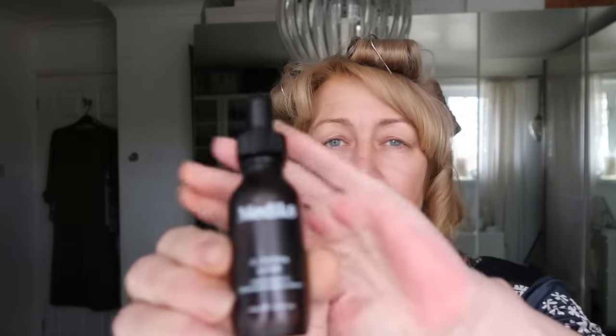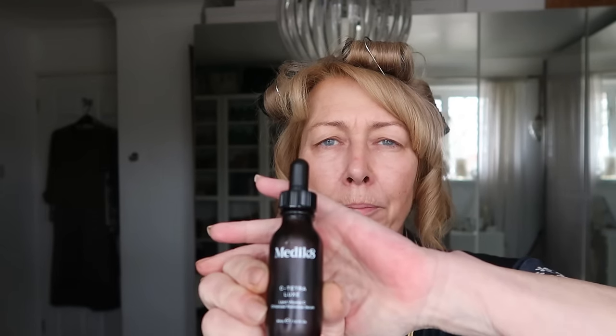I'm going to tell you about this. Let's see if I can get that to focus. Medik8, this is C-Tetra Lux.